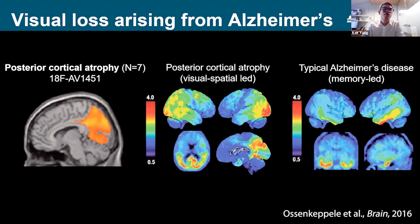What are the reasons behind the relative sparing of so-called Alzheimer's disease signature regions in posterior cortical atrophy, such as the medial temporal structures highlighted here? And can developing our understanding of regional sparing and vulnerability in Alzheimer's disease perhaps provide a catalyst for the development of future therapeutic strategies?